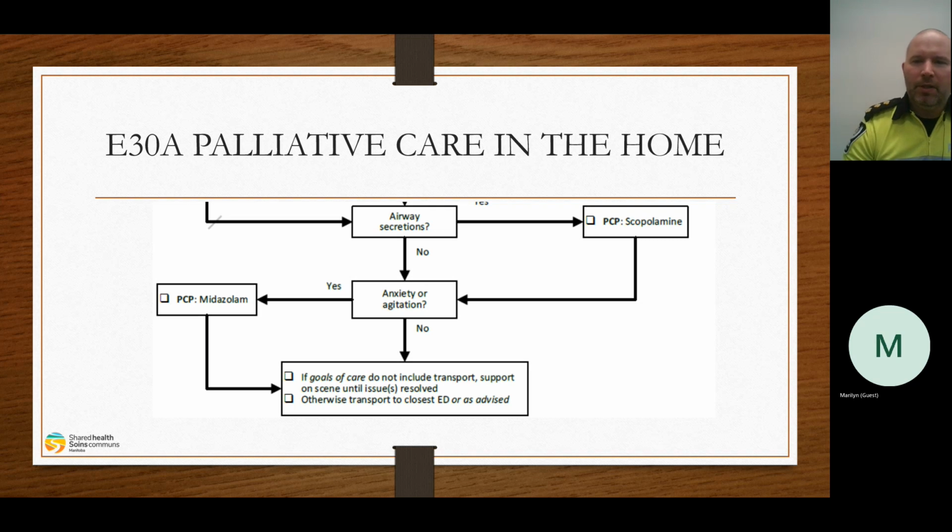Ensure, like I mentioned at the beginning, you put your patient's SPP number on your PCR so it's easily identifiable, especially for quality assurance purposes. Like, you're just giving this guy tons of morphine. What's up with that? Well, they're palliative care, that would make sense. So please make sure to put your SPP number on your PCR.